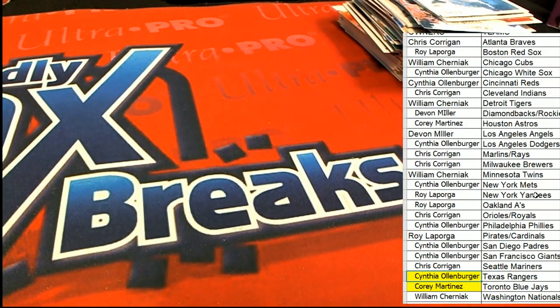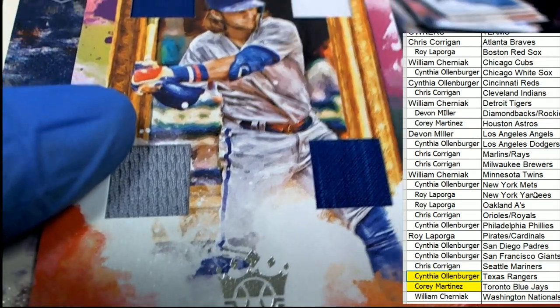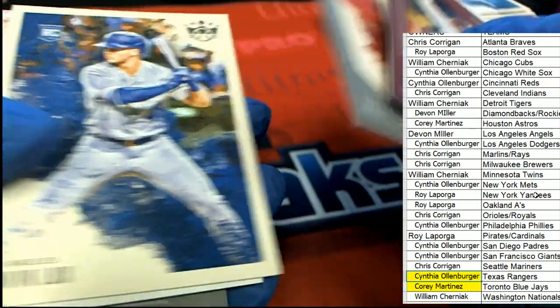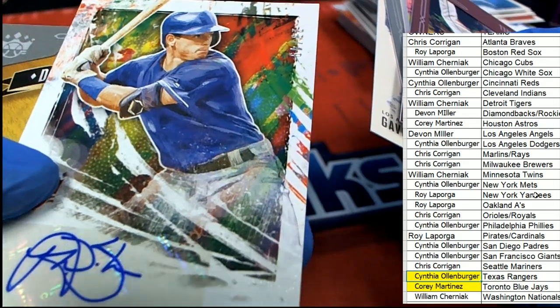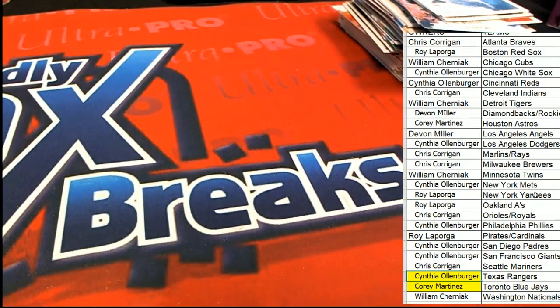All right, so we had some nice ones coming out of there. Pretty cool Gavin Lux rookie. The big one was the Bo Bichette quad relic. That was terrific. We had a nice numbered auto come out too. Low numbered hit. Way to go, Diamond Kings Baseball.